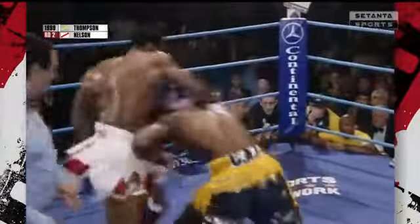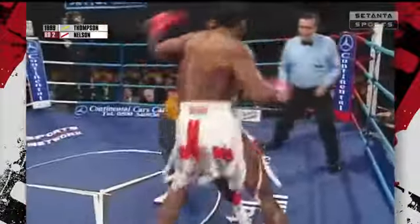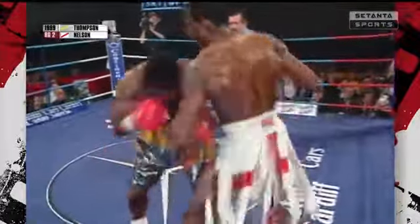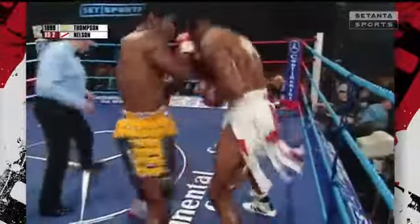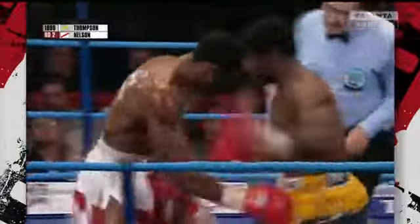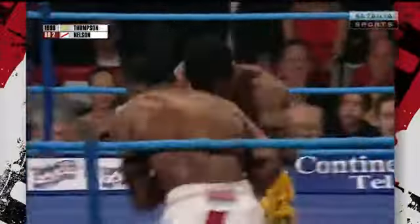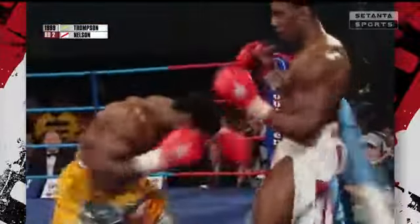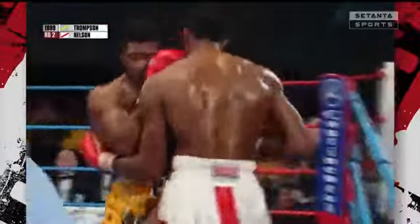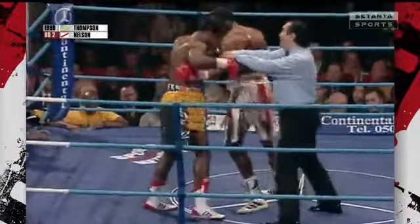Thompson trying to cover up, gloves held high, taking a lot around that, found a little right hand of his own. Good right hand from Thompson as he came out of that. Again caught with a right hand, though, Thompson. His legs just seem to splay momentarily, but inside he gets him with a right uppercut and two rights of his own. This is more Thompson's kind of fight now. Good right hand again from Thompson. Nelson's hands dropped on the ropes. Thompson made him pay for that.